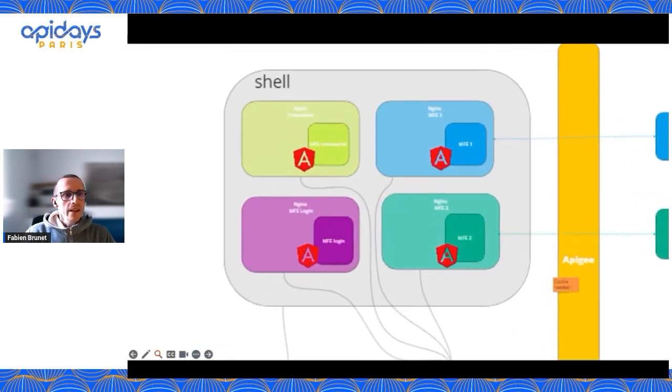So it means we have a composer with multiple MFEs. For example, the blue one is quotes, and the green one is client. And like this, for one page, we say, okay, I want this, and the shell is going to compose my screen. We have a transversal, but I'm going to talk about this just after.